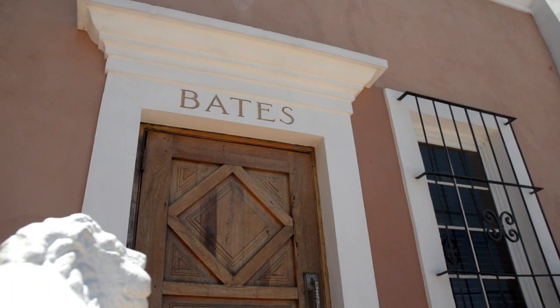This is the Bates Mansion in downtown Tucson, and it's a historic, beautiful space with wonderful rooms, a very cool courtyard, and some things that most Tucsonans have not seen. It's essentially been off limits to the public for almost 70 years, but we're going to take a look inside today and I'm going to show you around. So come with me.